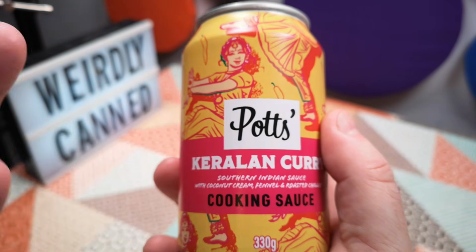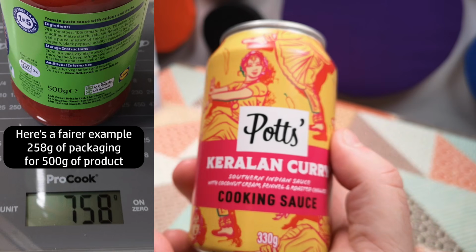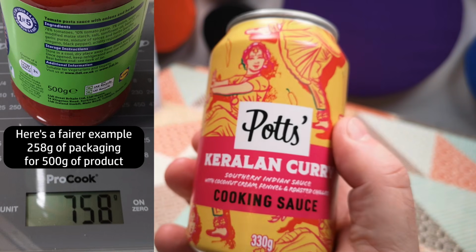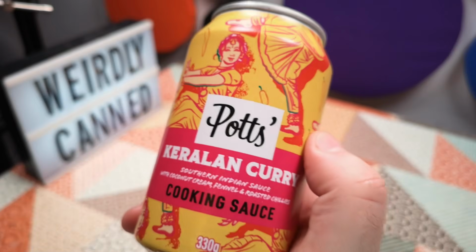Whereas a glass jar with a metal lid, I didn't have the exact jar to weigh, but I've got one that's roughly equivalent. My example jar was nearly 300 grams. So 300 grams of packaging versus 14 grams of packaging. That's not a small difference. And so if you imagine all of those ready-made sauces in the supermarket were packaged in cans like this, that would be quite a lot of weight saved, and quite a lot of fuel not used in transporting them around. So that kind of reduced packaging seems like a good enough reason to do this.